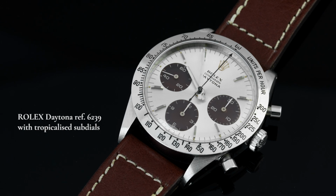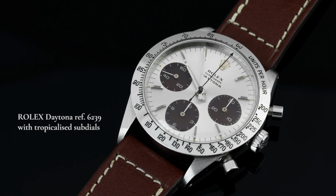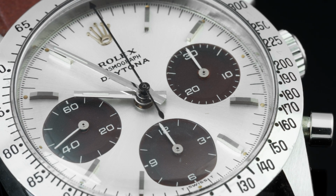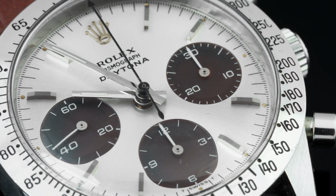Oh yes, this is a 6239 with amazing tropical subdials, and it's so beautiful that if you go under the sun, it just sparks in your eyes. Wow, amazing. So, the thing is that they're called tropical dials because UV light affects the black and changes it into sort of a caramel brown color, is that correct?